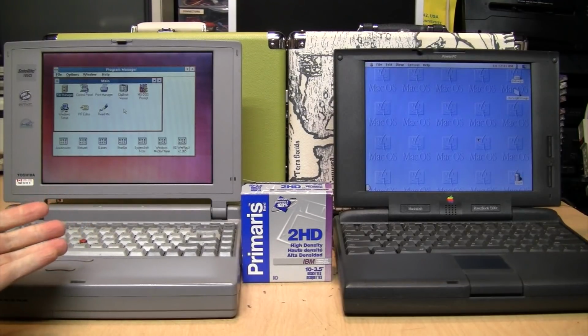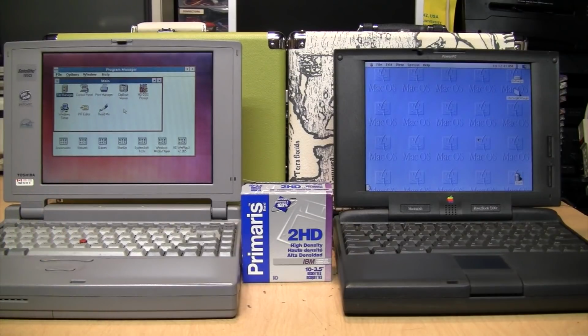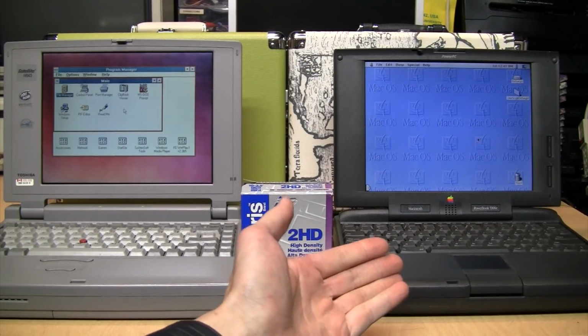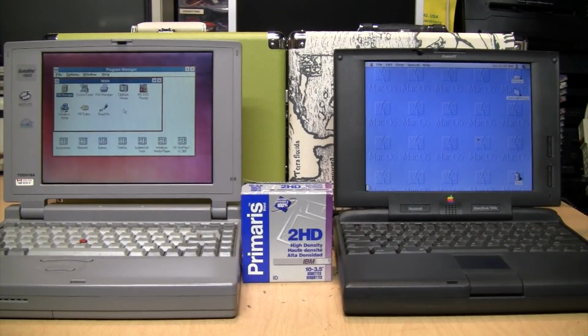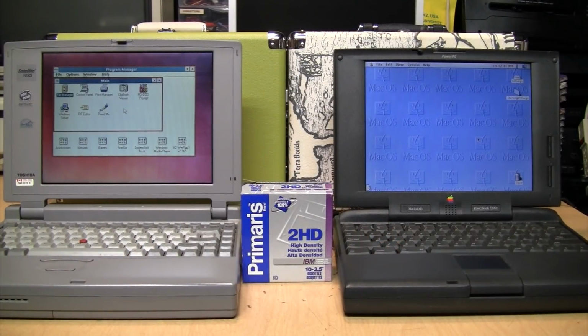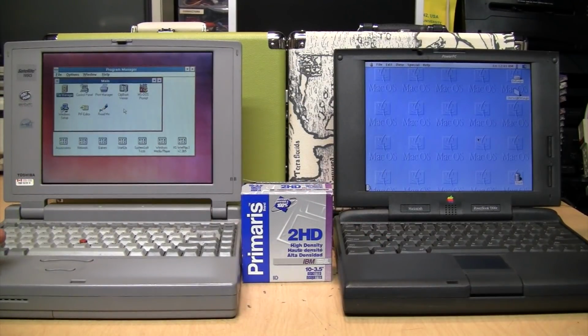This Toshiba Satellite 105CS, introduced in February 1996 at a price of $1,999, or this Apple Macintosh PowerBook 5300C, introduced in August 1995 at a price of $3,900. Although, to be fair, this one is the deluxe model with an active matrix LCD, which itself cost $1,000 extra compared to the passive matrix LCD, which this laptop has.